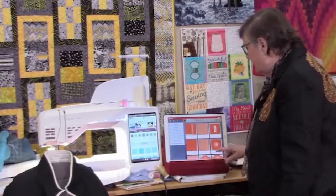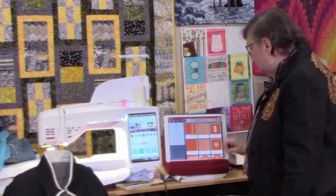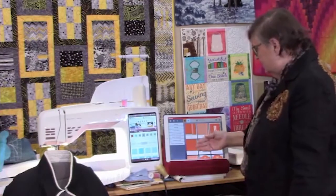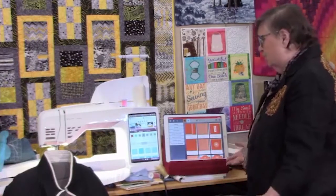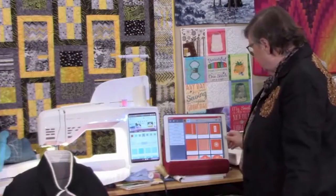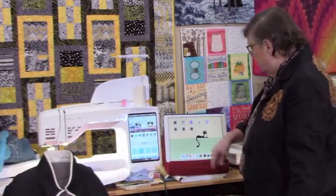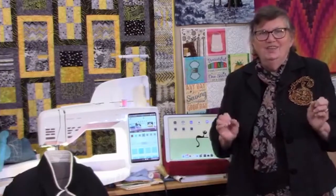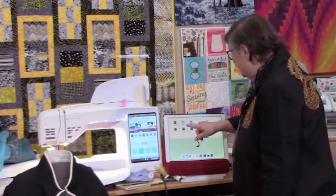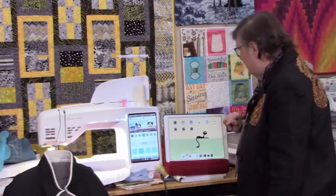So you can see that this Joy of Sewing Advisor will give you stabilizing guides, step-by-step instructions, worksheets. But I'd like to go back to our apps, because the Joy of Sewing Advisor is going to give you tons of inspiration and tons of, well, really, explanation. But let's go to my Sew Monitor.